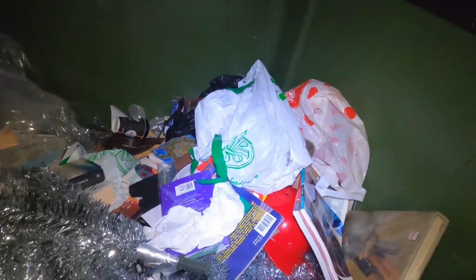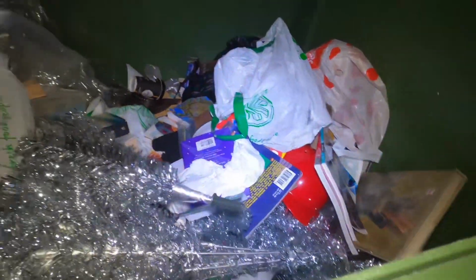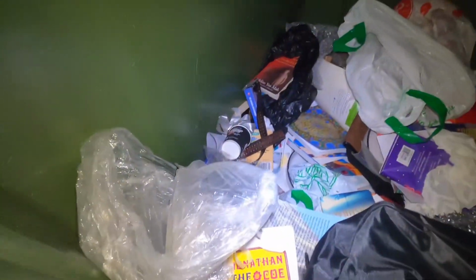But we have, there's books and stuff in there. So. Yep. And then they've left the bins open. So, I've never seen couches here before. Okay. So. Yeah. They've definitely rummaged through these bags.